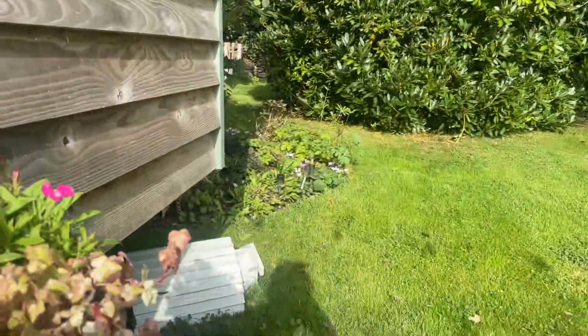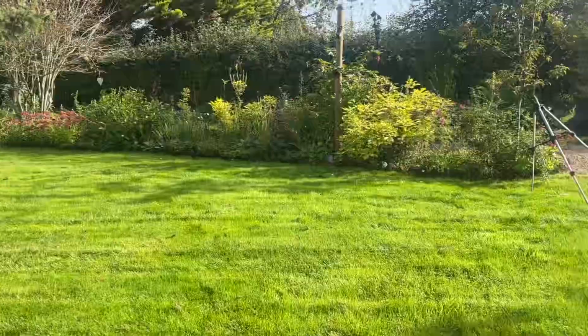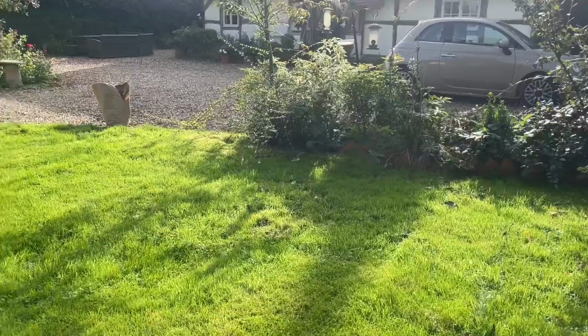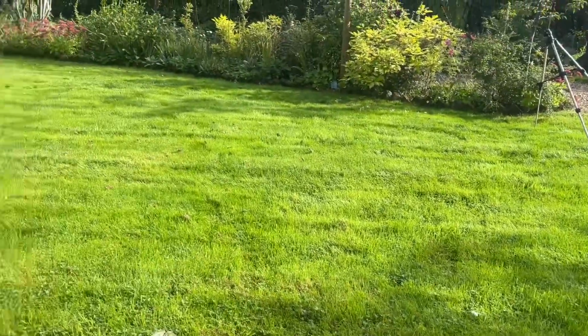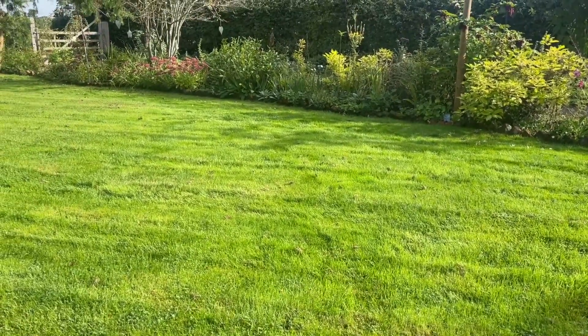I want to go around the shepherd's hut, underneath the shepherd's hut, underneath the steps, because I think that'll look amazing in the spring. I can't do this bed because this is the bed that floods when we have high rainfall, so that would rot the bulbs. So yeah, there are the plans going forward.